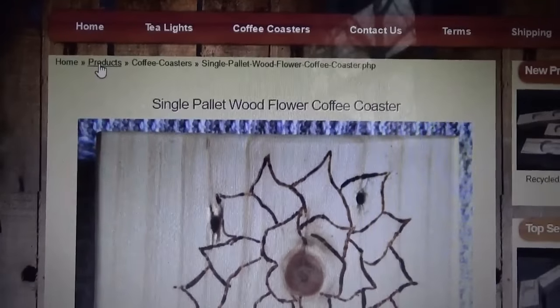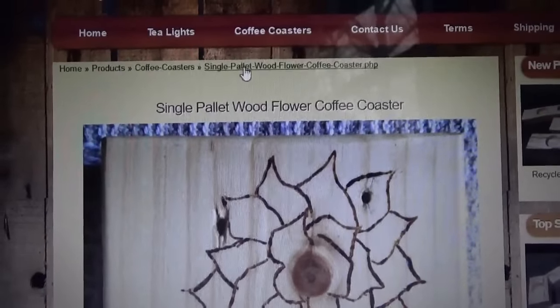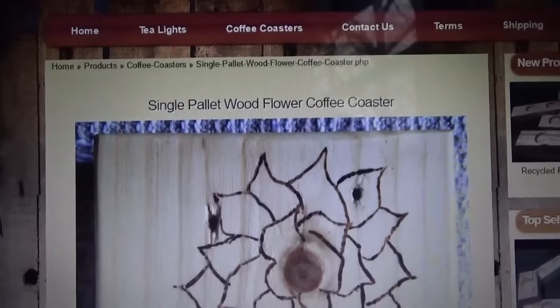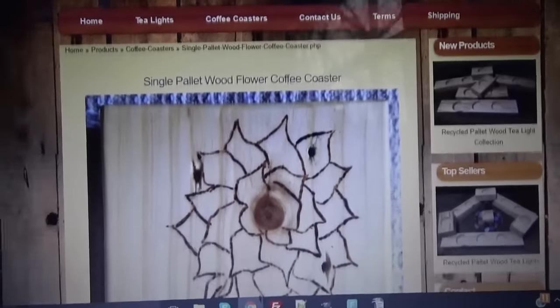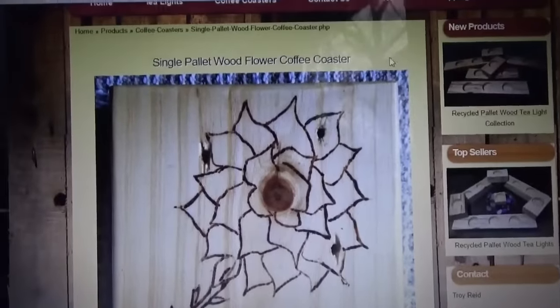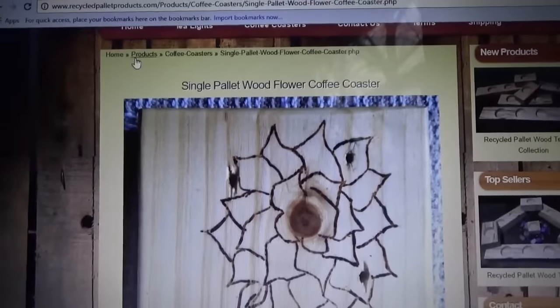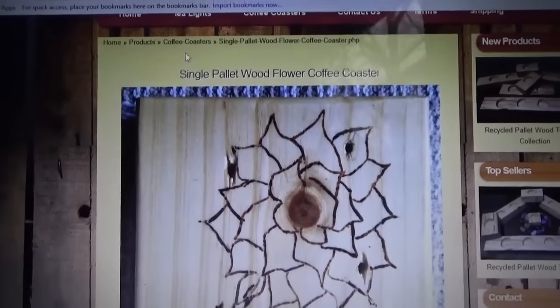So by clicking on the thumbnails, you can go forward and backwards throughout the store, and it shows you where you are. I also am putting all the products deep into their own file folder. So there's a main products page, then there's a coffee coasters page, and then there's the tea lights page, and then that branches off into the individual products.